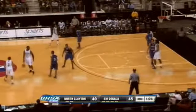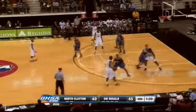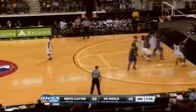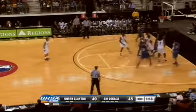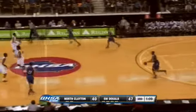Here's Jordan Price with it, brings it across. Working against Hunt. A 5-point lead, as North Clayton has made all kinds of headway here in the last minute. Tip up and good, though, by Price. His huge game continues, and it's back up to a 7-point lead.